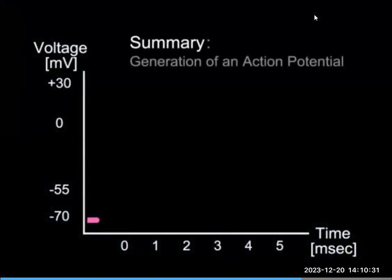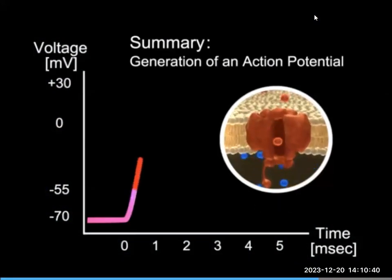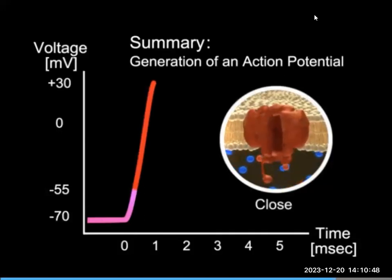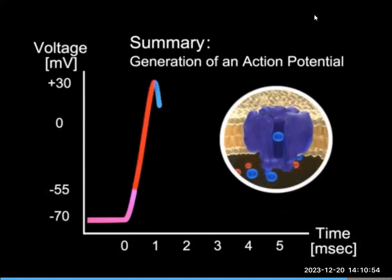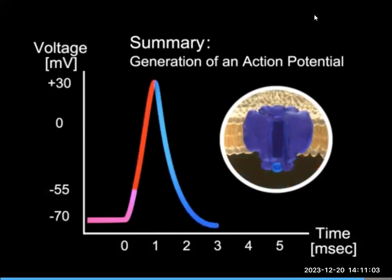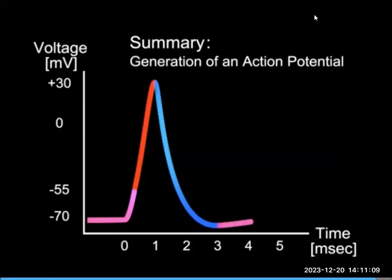Summary. Generation of action potential. Voltage-gated sodium channels close. Voltage-gated potassium channels open. Potassium ions diffuse out of the axon, repolarizing it to a negative value. The membrane potential briefly hyperpolarizes. Voltage-gated potassium channels close, and the membrane returns to the resting state of minus 70 millivolts.